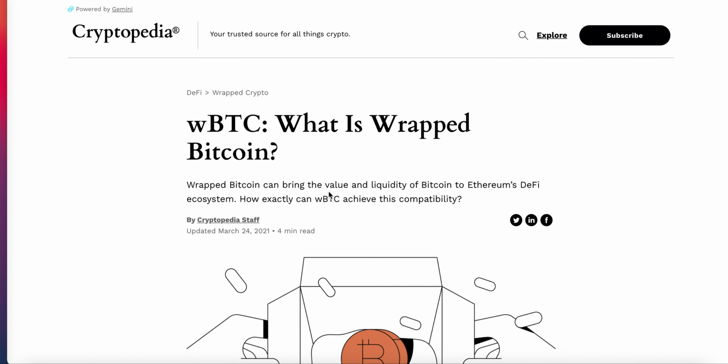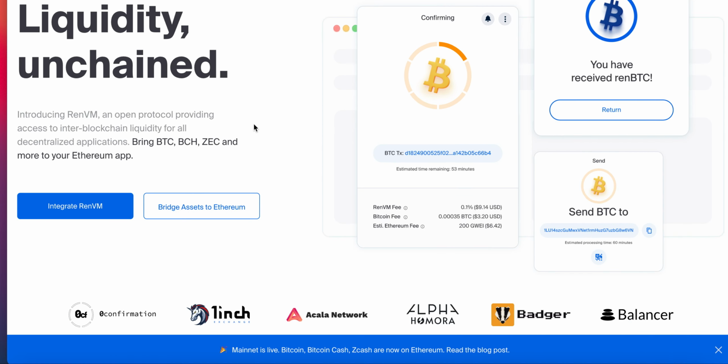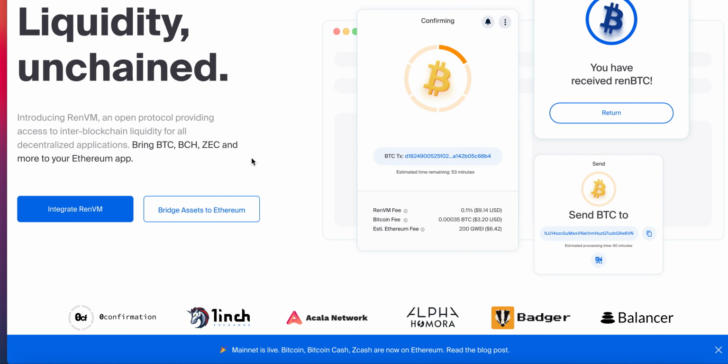So there are a lot of options. What I found was basically the best way is the Ren project, which actually created the wBTC too, right? So the Ren project has something called a bridge. It's not only BTC, you can also do BCH, Zcash, and a lot of other currencies which did not have smart contracts in them. You can make them really kind of smart, right?